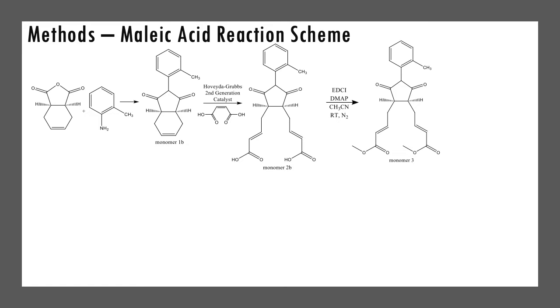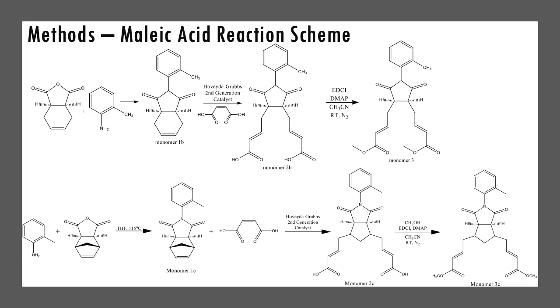Once monomer 2B is synthesized, it is a carboxylic acid, and those are hard to isolate and purify. But it can then be esterified for our polymerization, which would result in monomer 3. The one thing with this reaction, and I will report on the data in a moment, is that it is not strained. The original monomer is an unstrained cyclic alkene. And for the polymer, we are interested in a strained cyclic alkene. That's why we looked at this reaction scheme as well.